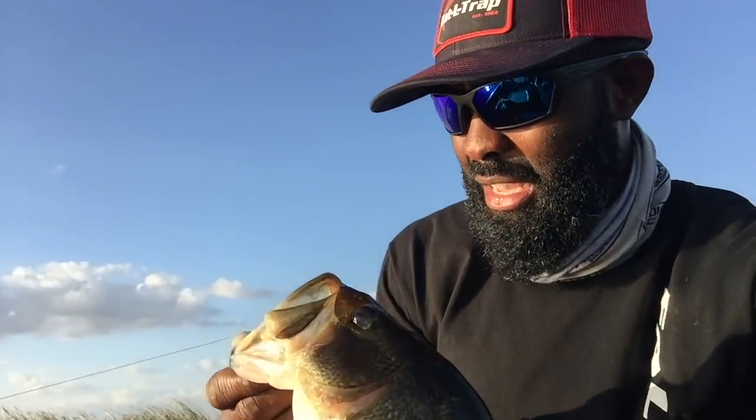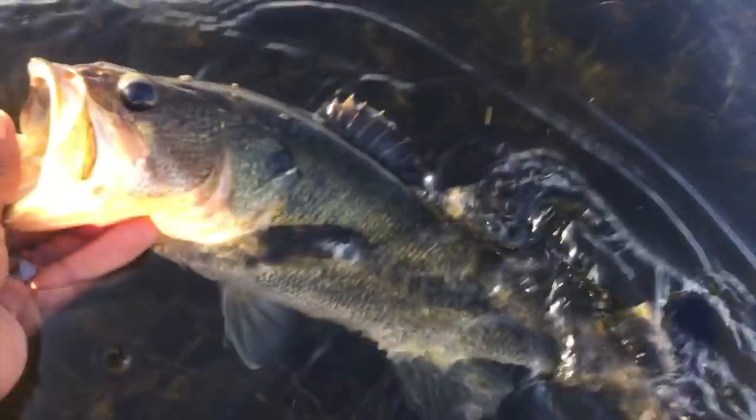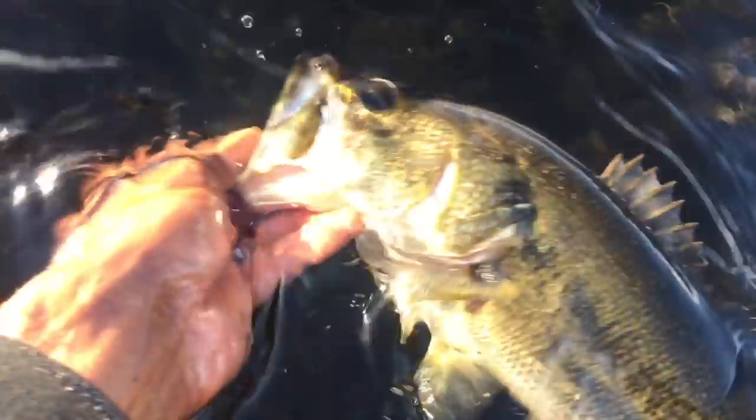I fished offshore a good bit, out there cranking, throwing a big speed worm. Caught a lot of little ones out there. So then I backed up, back into the marsh where I fished the first day. And I caught one little 2-pounder and caught a few flipping. This little guy. Put that little guy back.